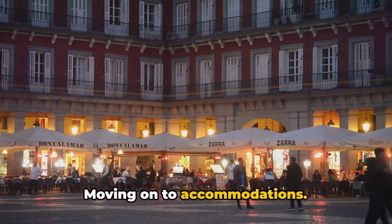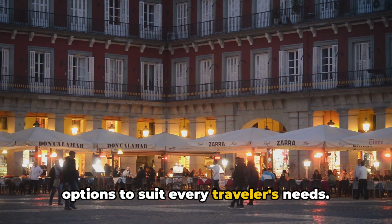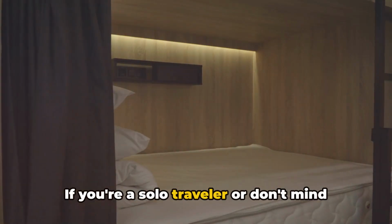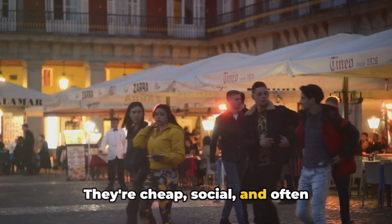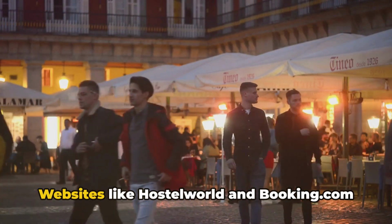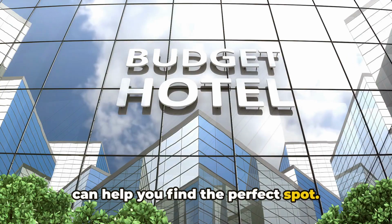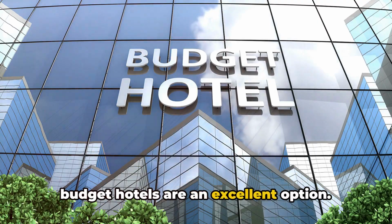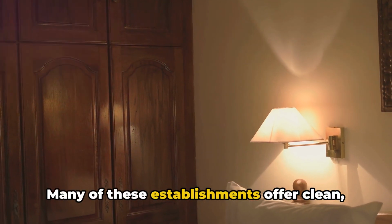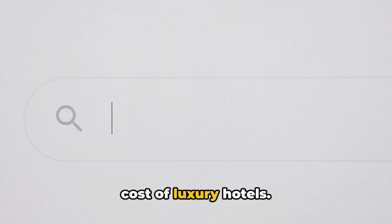Moving on to accommodations. Spain offers a range of affordable options to suit every traveler's needs. If you're a solo traveler or don't mind sharing, hostels are a great choice. They're cheap, social, and often centrally located. Websites like Hostelworld and Booking.com can help you find the perfect spot. For those who prefer a bit more privacy, budget hotels are an excellent option. Many of these establishments offer clean, comfortable rooms at a fraction of the cost of luxury hotels.